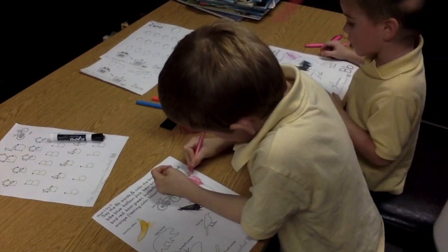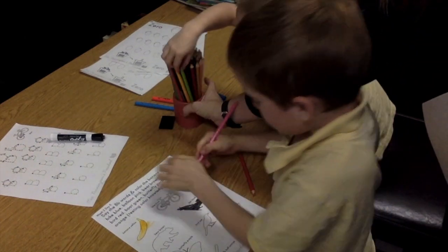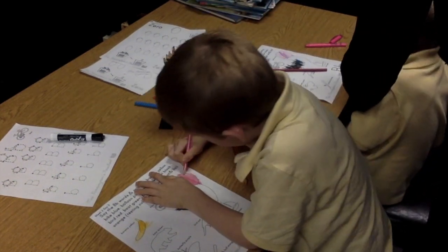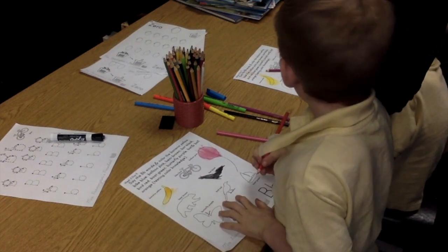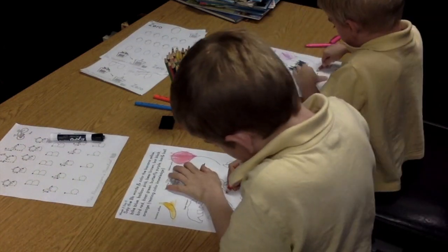Red bird. See if you can find a red, Kaz. Wow, Kaz, this is a good red. I'm not doing red bird. I want to draw a green bird. I know you want to draw a green bird, but this is a listening exercise. Kaz, do red. It says red. We've got to do red, Kaz. You can do green next. Let's do red first. Red bird.